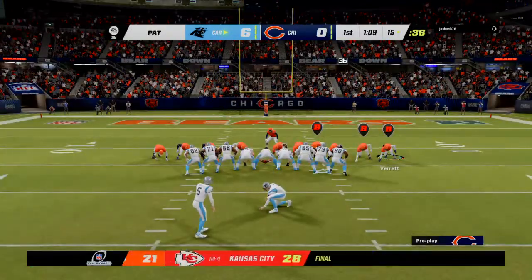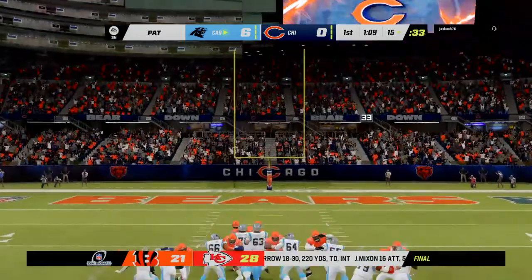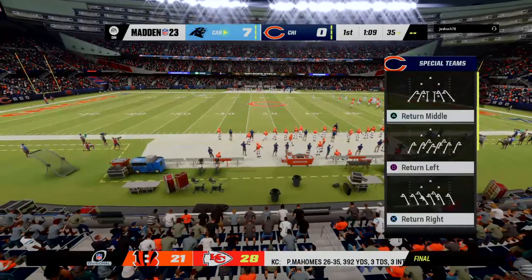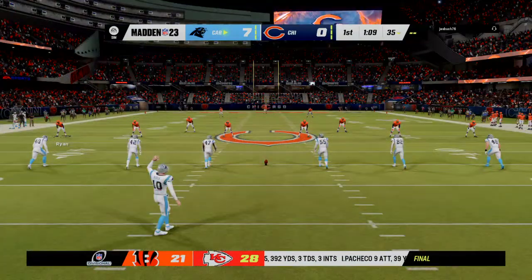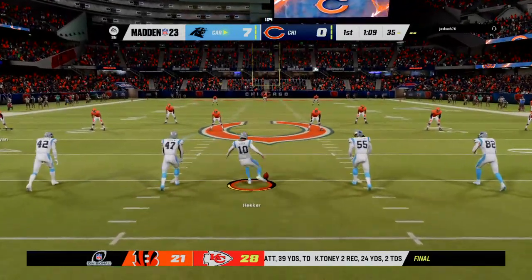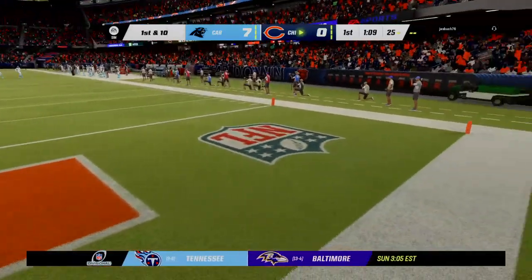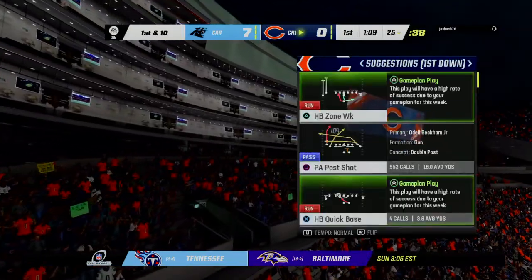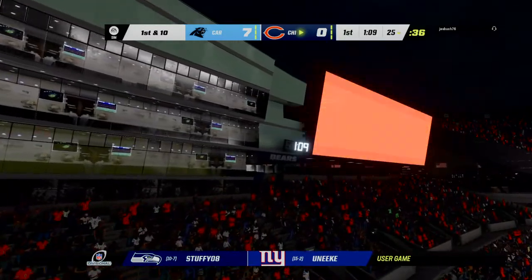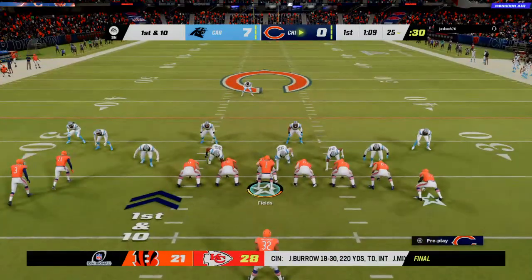Zane Gonzalez on for the extra point. And this will be good to give the Panthers a 7-0 lead. The kickoff unit is out on the field, and they will send this one away. And that one will bounce out of the back of the end zone, so we will start here at the 25. Fields and the Bears now with a 1st and 10 at their 25-yard line.